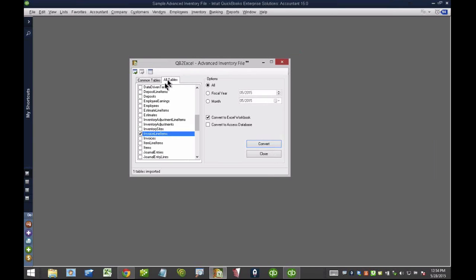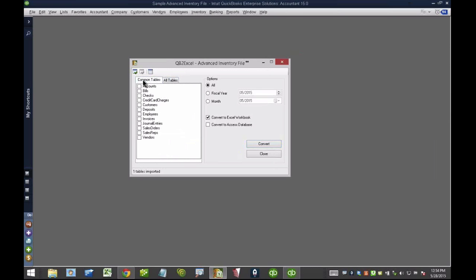By the way, this application is free. You literally just Google QB2 Excel and you'll get to their website. It's 100% free, no trial, and it works beautifully. It's an awesome application, by the way.